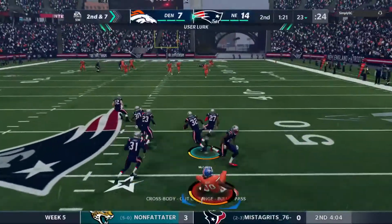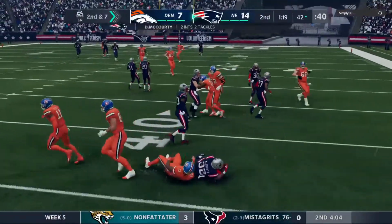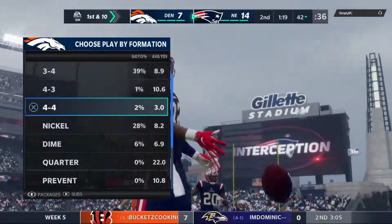Oh, you saw that one coming. It's intercepted. Thrown back across his body. Devin McCourty picks it off. And the return this time will go out to the 42-yard line.